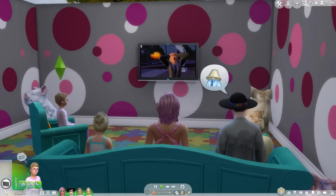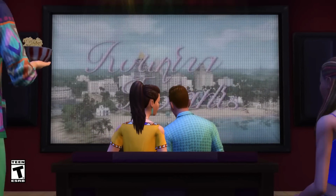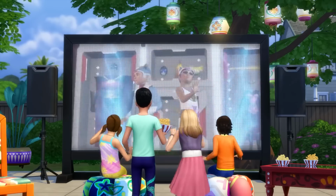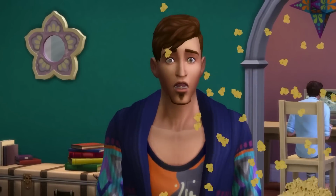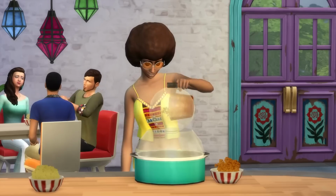I know a lot of Simmers are interested in this pack, so you may think that this review is quite harsh, but at the end of the day, The Sims 4 is a game and it needs to work well as a game, and I'm not going to let EA get away with trying to upsell a stuff pack for as much money as it is if it just doesn't come with that much gameplay, and the gameplay that it does come with is just extremely shallow and broken.